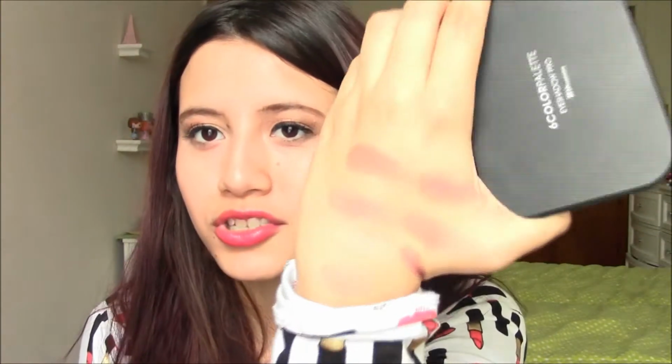So there they are swatched. They all kind of blended together, didn't they? I can't do it on my sleeve because I have a long sleeve today, so I'll insert some pictures of the swatches actually. Hey, moving on to the other thing.